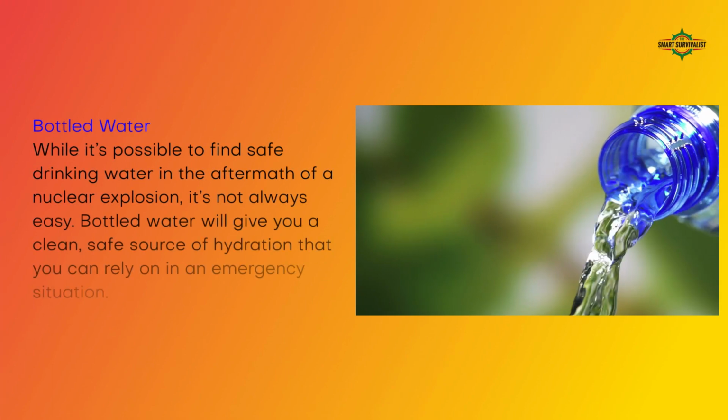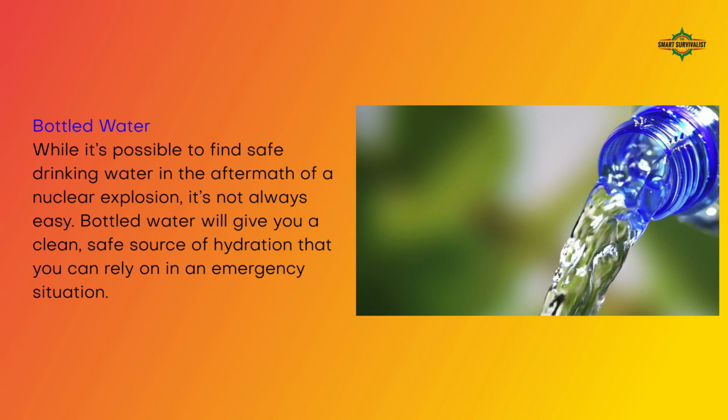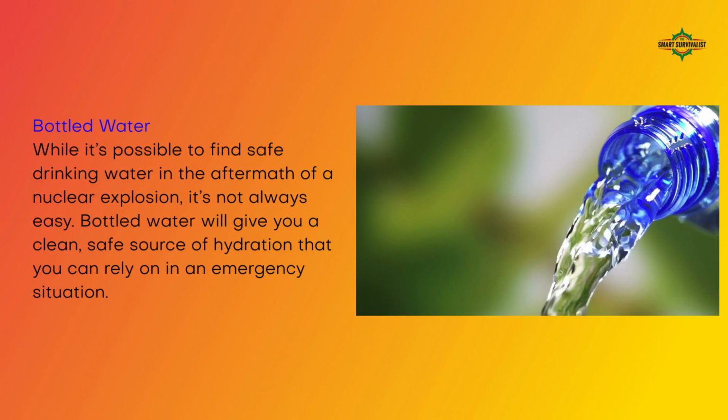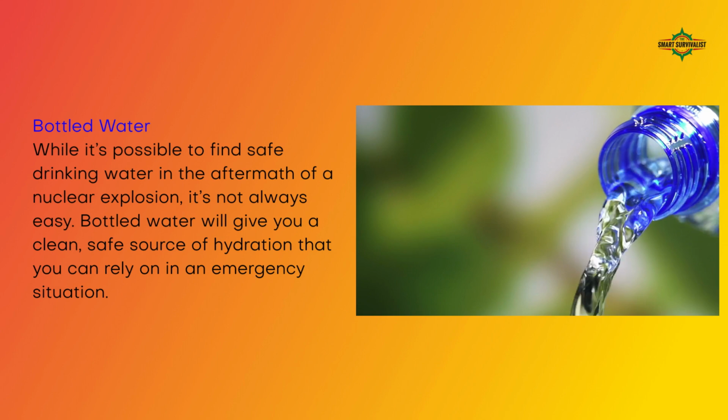Bottled water. While it's possible to find safe drinking water in the aftermath of a nuclear explosion, it's not always easy. Bottled water will give you a clean, safe source of hydration that you can rely on in an emergency situation.